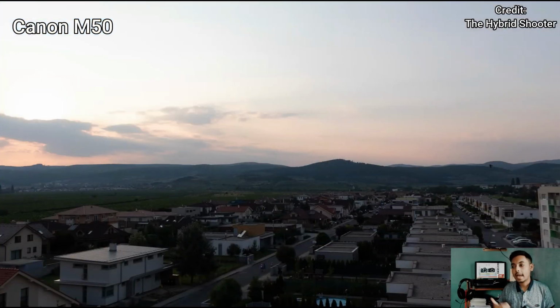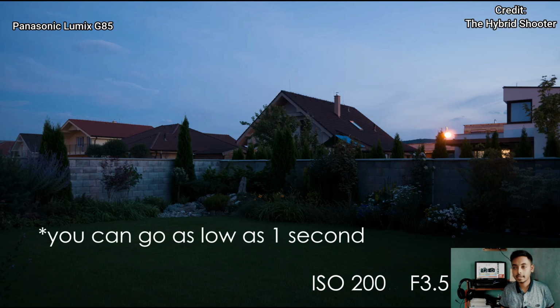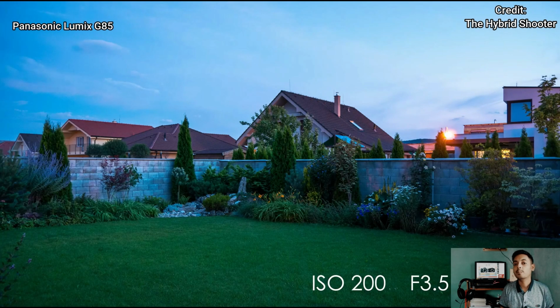In terms of dynamic range, Hybrid Shooter said that both the Canon M50 and the G85 have decent dynamic range. In fact, it's quite usable for social media. Once again, not as good as full frame sensors, but definitely enough. Okay, now let's compare both the cameras in DP Review's lab tests.